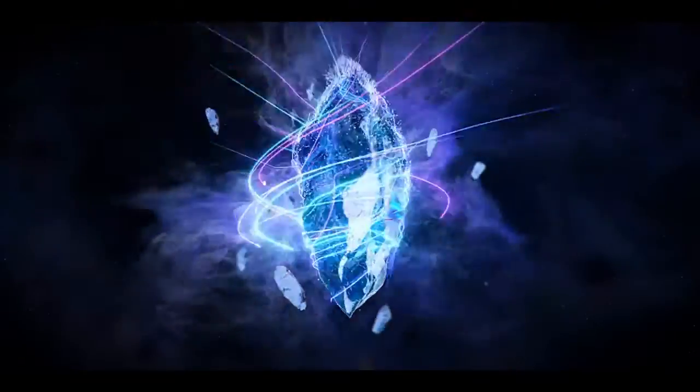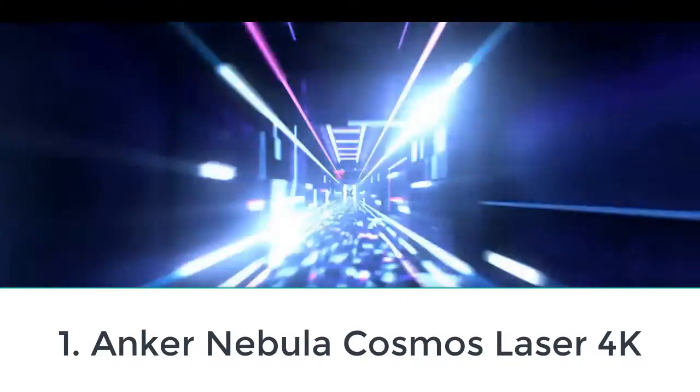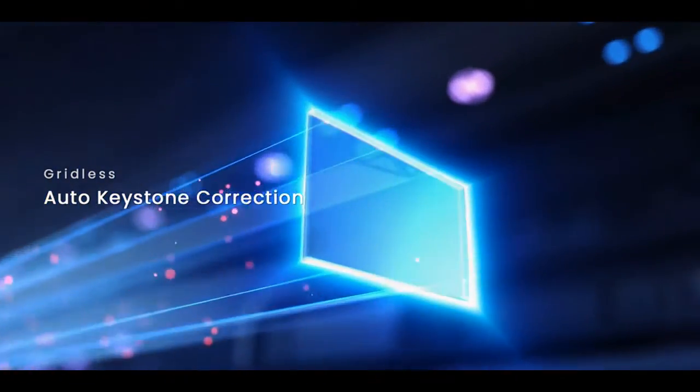Before we get started with our video, number 1. Anker Nebula Cosmos Laser 4K. The Anker Nebula Cosmos Laser 4K skips the fuss of other installation methods with a convenient tabletop mount.